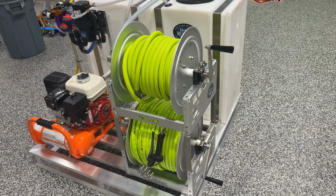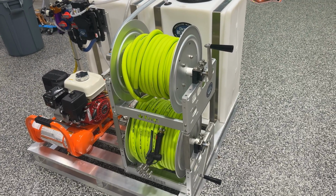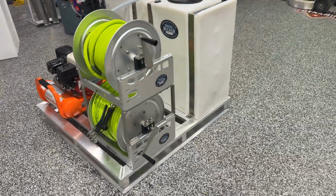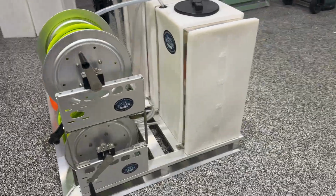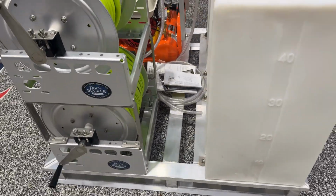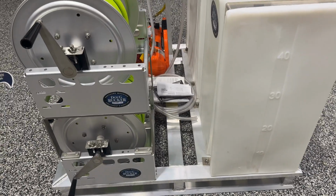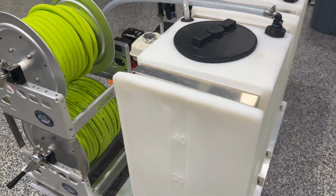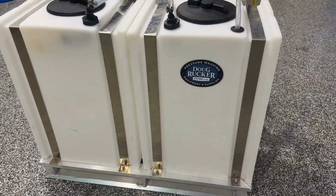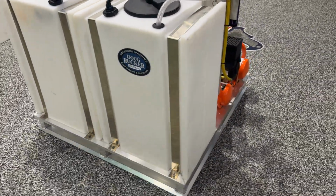These are great little skids that you can throw in the back of a truck or put on a trailer, bolt them down, however you want to do it. But like I said, sold quite a few of them. Got a little spot back there you can put wands and stuff, gallon jugs, whatever you want to do. So love these little 50-gallon vertical tanks. They fit perfect on the skid.